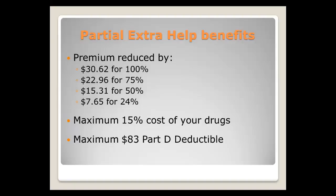We may think they're a single individual, but they're the legal guardian of 2 of their grandchildren. So it's actually a household of 3 instead of a household of 1. So always, when someone asks, even if you give them the income guidelines and they say, you know, I'm over, but I'd still like to apply, yes, please do that application for the beneficiary. Because you never know. Okay, one more question.